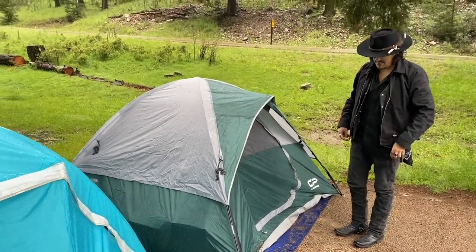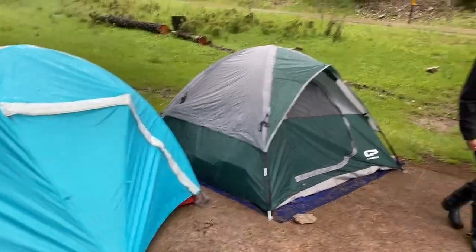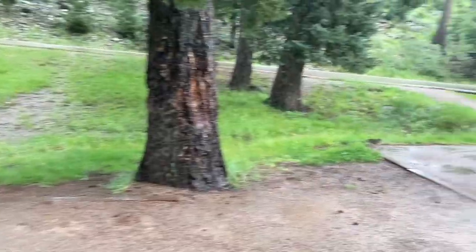Yeah, mine's starting to puddle a little bit, but nothing too bad. I moved all my stuff towards the center. All right, let's go eat in town.